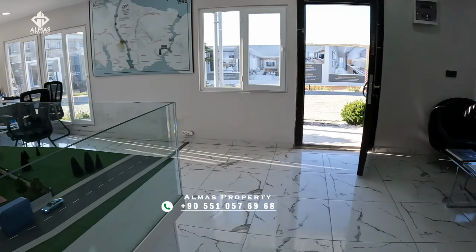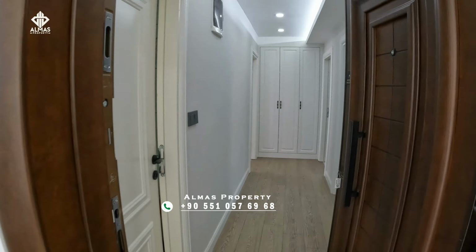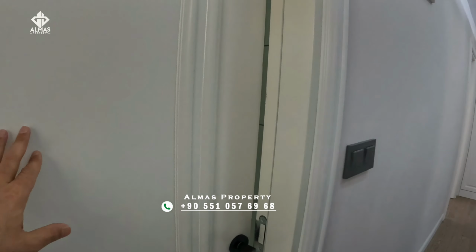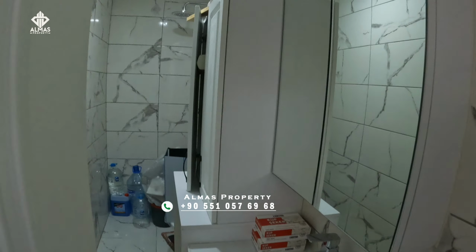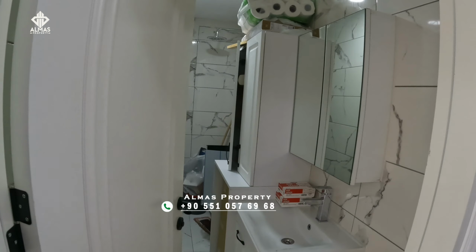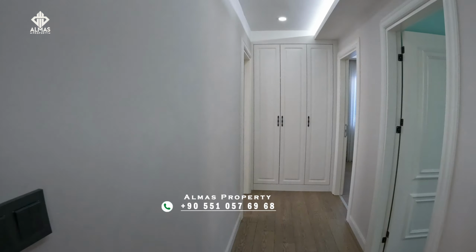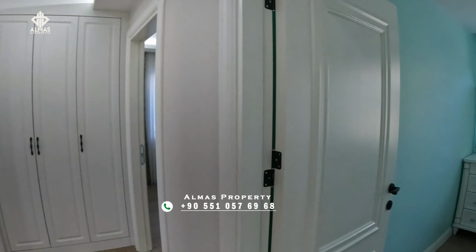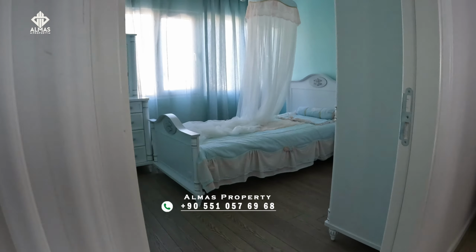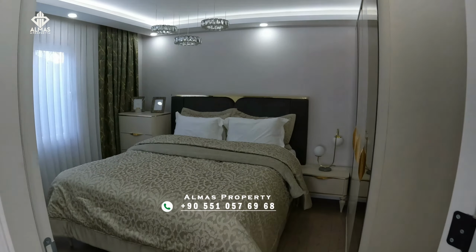Now let's move to the sample apartment for this property. Here we have a two-bedroom apartment, almost 100 square meters gross. From the left side, we have the bathroom. The finishing is more than good, actually. And here on the right side we have another room, could be a children's bedroom, and then we have a master bedroom.